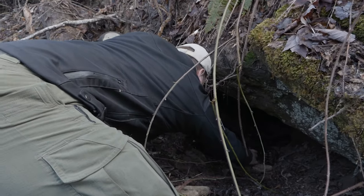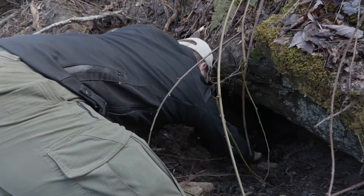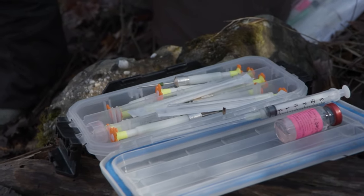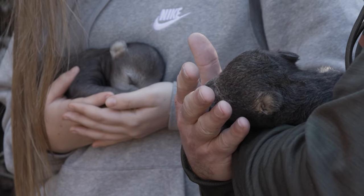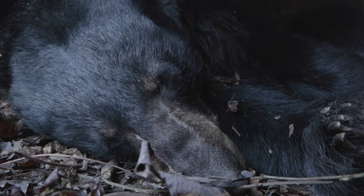The rate of these cubs that are making it to adulthood is pretty high in Kentucky, isn't it? It is. We don't have a lot of really good information on that true cub survival, but around the area, including the numbers we've got, about 80% to 90%. Wow, that's spectacular. So, yeah, it shows how quickly our populations grow.